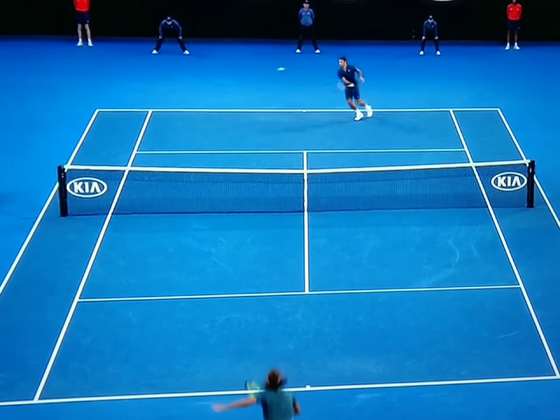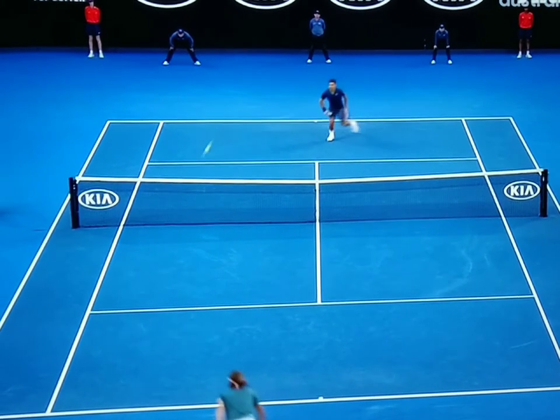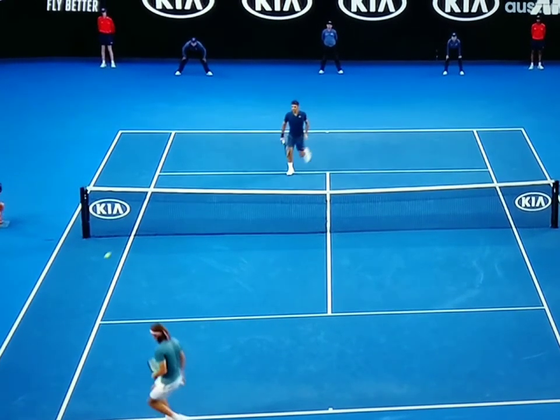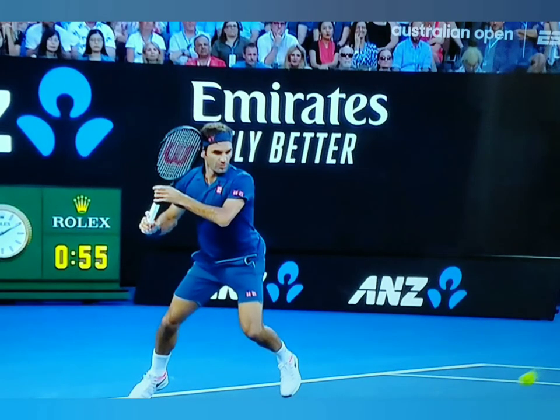His right foot comes forward. Oh, his left foot comes forward. Oh, look, his right foot. Wait a minute, his feet keep coming forward. What's up with that? Oh, he's still jogging in. The point's over. He's still jogging in. What's going on there?